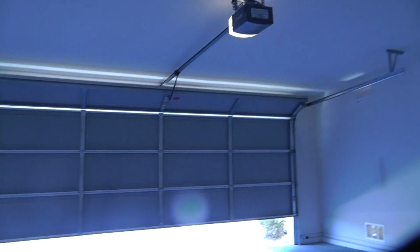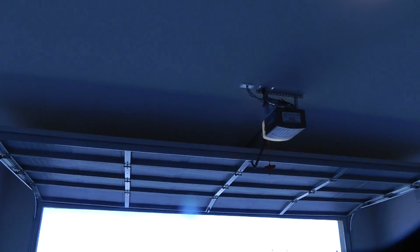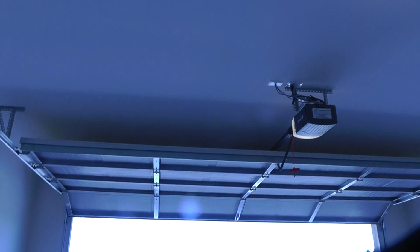Come out here to the garage. This garage door opens and closes. Automatically closes. Gas water heater. Garage door works good. Lights working. Looks good in there.